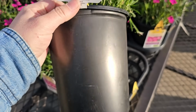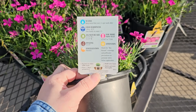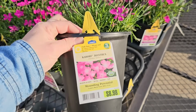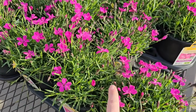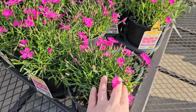These here are $8.98 for this container. And it is hardy down to a zone 4 or -20 degrees Fahrenheit. They get to be 12 to 15 inches in height and 12 to 15 inches in width. Really pretty, vibrant fuchsia pink coloring. And these have a lot of buds on them. They bloom for quite a long time. And if you shear them back, then they'll flush back out for you.